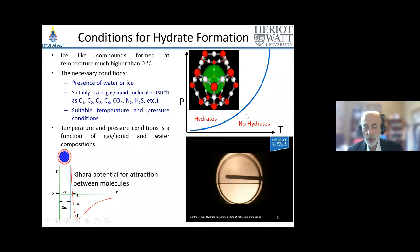The other parameter that impacts the hydrate phase boundary is the composition of the aqueous phase. And when we have a water soluble material, that will reduce the number of water molecules that can take part in hydrate formation, therefore push the hydrate phase boundary to the left. And we use this, for example, components like methanol, glycol, to push the hydrate phase boundary to the left. So this is the action of thermodynamic inhibitor.